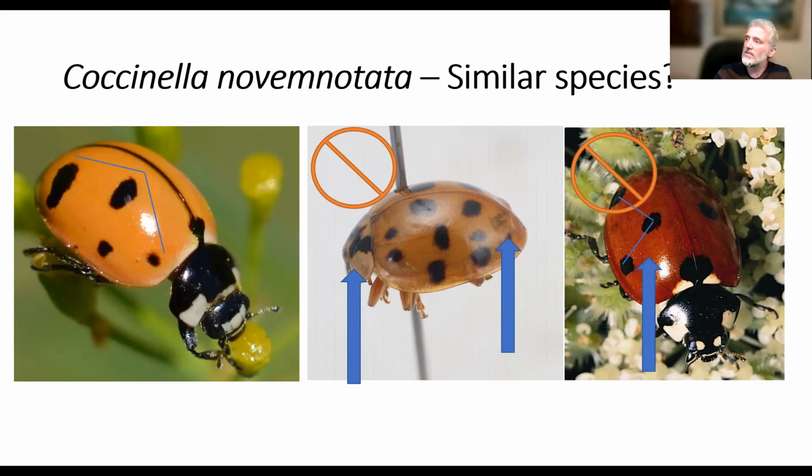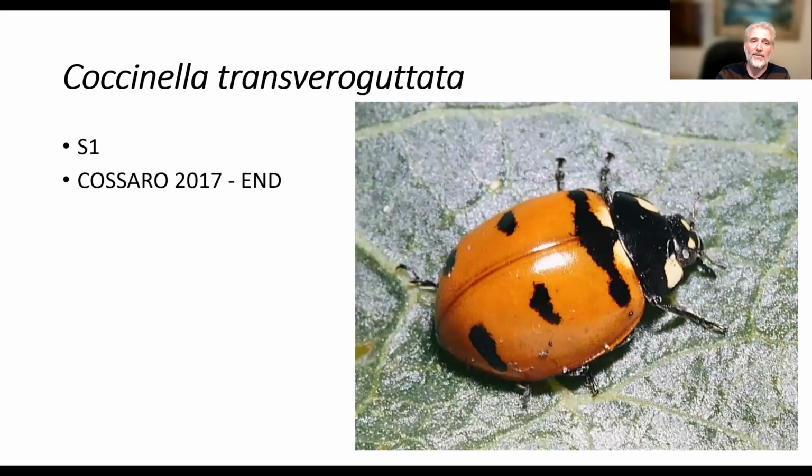And our other species that you are interested in trying to document is Coccinella transversoguttata. This is the transverse lady beetle. It has a conservation ranking of S1, and Paiero in 2017 recognized it as endangered. Now it's been declining since the 1980s, and hasn't been seen in Ontario since 1987. So we're looking at a large gap of time since they've been found.